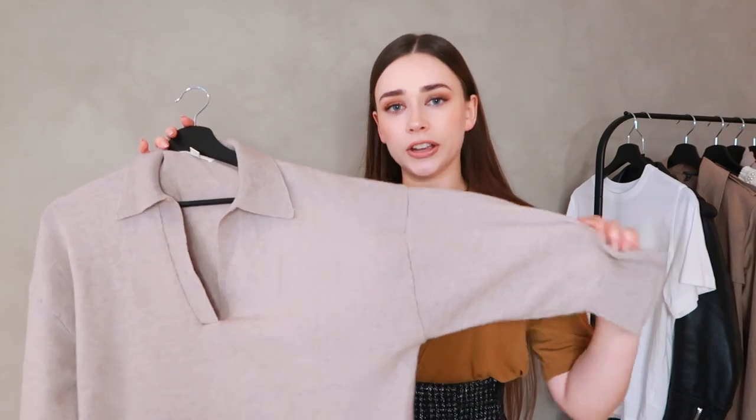I love the texture in them. And this is a little bit looser, but it's not so chunky that I can't pair my coats over it, which can be a real problem when I have the chunky wool knit sweaters because they just take so much space and then I really have to think about what jackets I pair with it.